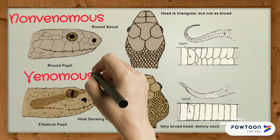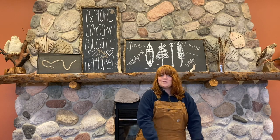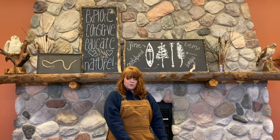These are general rules and they don't apply to all snakes, but being able to identify some of these traits would help you know if the snake that you are observing is venomous or non-venomous. So here are some of our data and evidence, our traits.